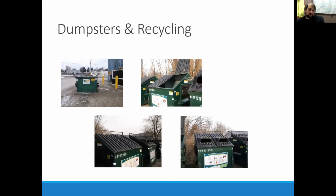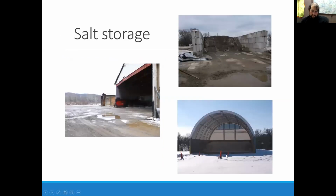Make sure that your dumpsters are properly sealed and either have a lid or a tarp. Water can easily get into your dumpster, and if it's rusted out, it can easily leak dumpster juice all over the ground, and that goes straight into the storm drain. Salt storage is similar. Make sure it's covered and away from standing water or precipitation. Salt can easily dissolve and get washed out into storm drains as well.